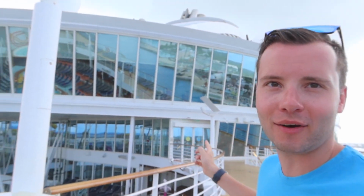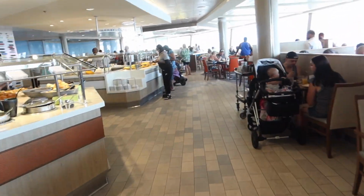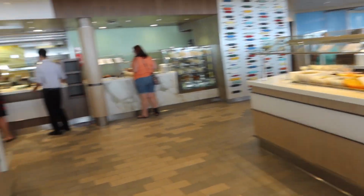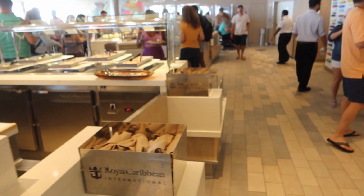So we're going to come up here to Windjammer and check it out for breakfast. Ooh, quite the crowd in here in Windjammer as well. Maybe because it's Nassau, a lot of people aren't getting off the ship right now. A lot of folks are planning to take it as a later morning. Nassau's a top cruise port on a lot of itineraries. Several of you may not have been here, but several of you may have been here a dozen times or so.